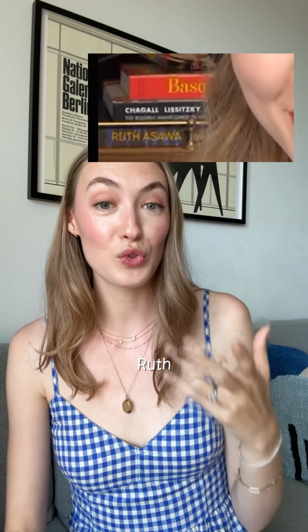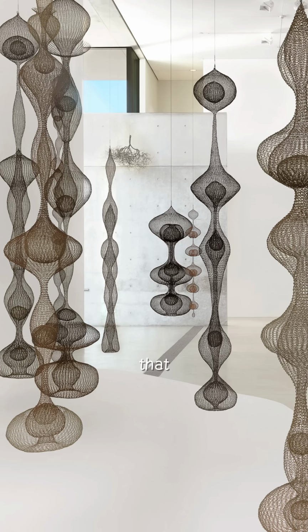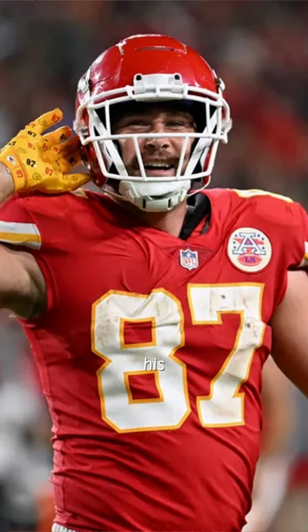On a similar vein is the book that's two down of the artist Ruth Asawa, who is a very famous modern female sculptor. And she's really well known for these really cool wire sculptures that she created. And she actually passed away at the age of 87. 87 being Travis Kelce's number on his football jersey.